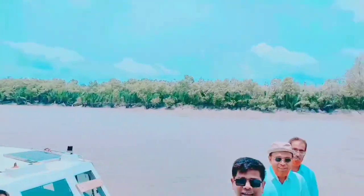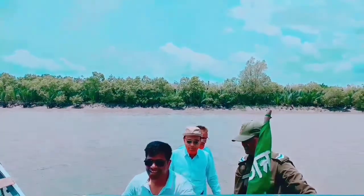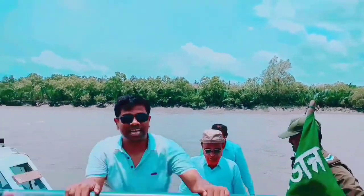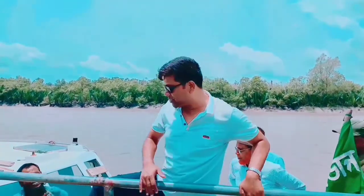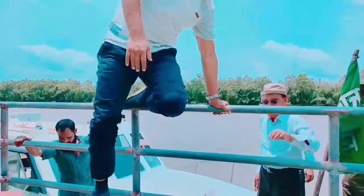So I am about to reach the destination. This is Harbaria Ecotourism Center, one of the fantastic, one of the attractive tourist spots of Sundarban. Right now I am very close to this, and getting off the boat. Here are other guys with me. Mr. Masum is there. Yeah.